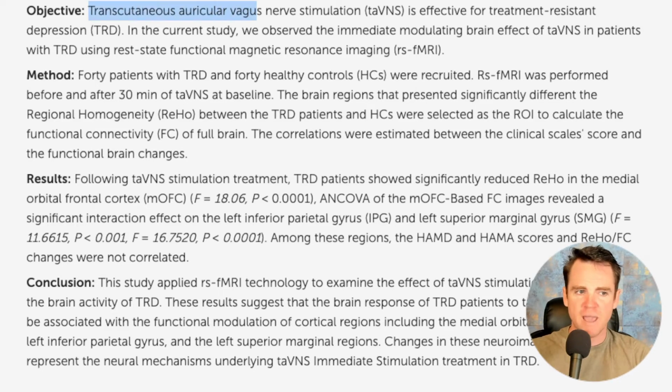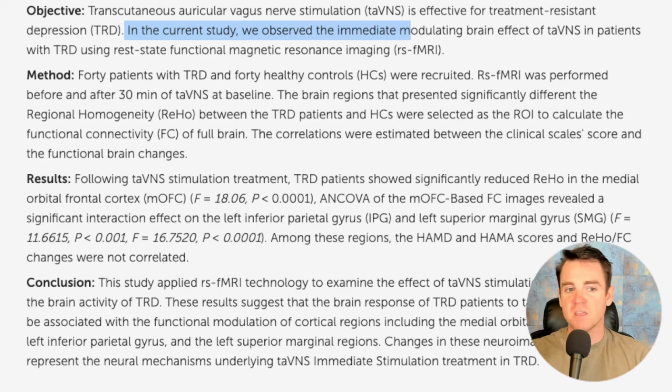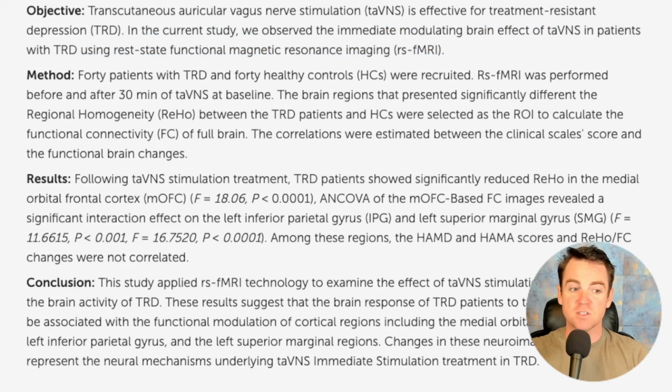So going back to it, the objective of this study is transcutaneous auricular vagus nerve stimulation, and they want to discover if it's effective for treatment-resistant depression, TRD. The current study observed the immediate modulating effects of TAVNS in patients with TRD using resting-state functional magnetic resonance imaging, which is fMRI. So they had people in a big fMRI chamber while their ear was being stimulated, and they found that it selectively changed brain activity in the orbital prefrontal cortex. So it's very, very cool.